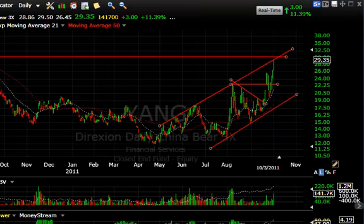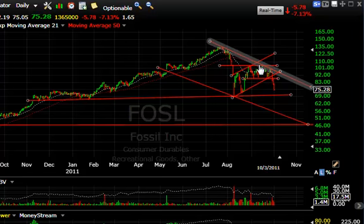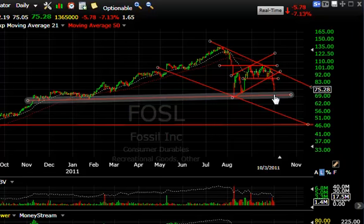And a quick review of some of my boxer short recommendations of late. FOSL, which ran up, double topped, and is now rolling over hard. Today came down 5.78 or 7%. When this low was broken here, these lows in here, and the line was taken out, I knew this thing would cascade lower, and I gave you a target in the 70-72 range. Well, we hit 75.28 today, down 5.78.